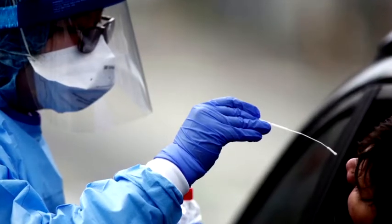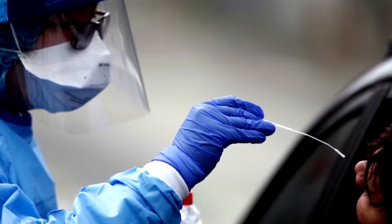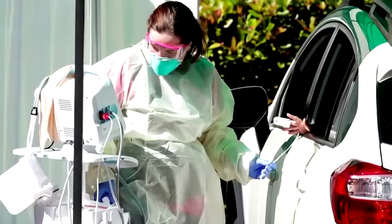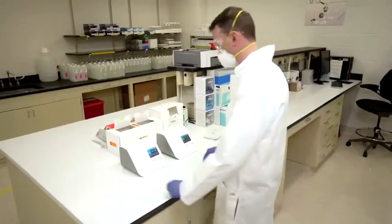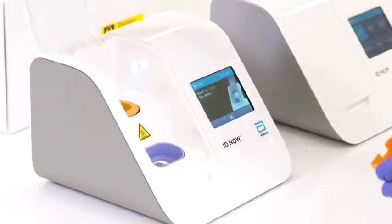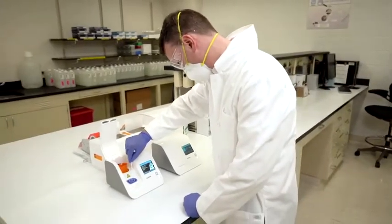The current nasopharyngeal swab could leave you wondering if you have the coronavirus for days, as U.S. hospitals struggle to meet testing demands, with cases nationally now topping 100,000. But that could soon change with U.S. company Abbott Laboratories' new coronavirus test that can deliver a positive result in 5 minutes and a negative result in 13.